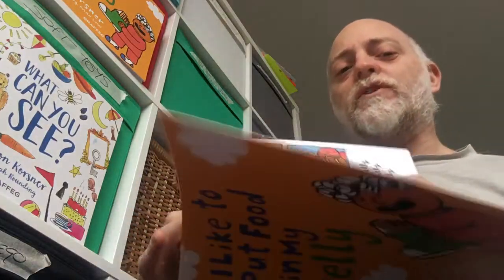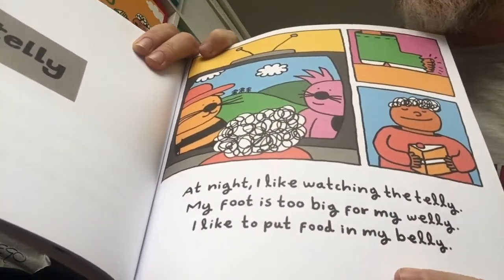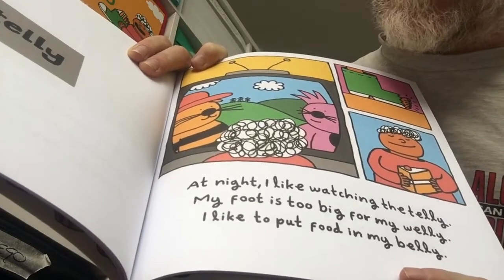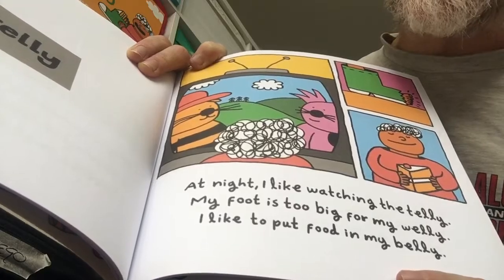I'm not even sure I told you what this book is called if you didn't already know, and you're going to find out from this particular chapter, which we call Telly. At night, I like watching the telly. My foot is too big for my welly. I like to put food in my belly.